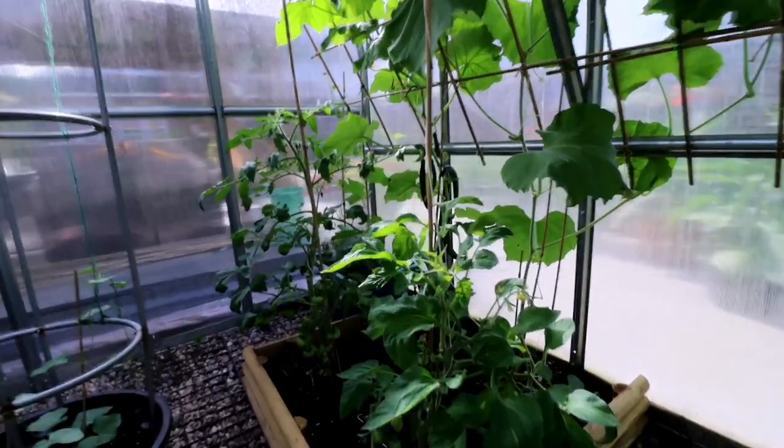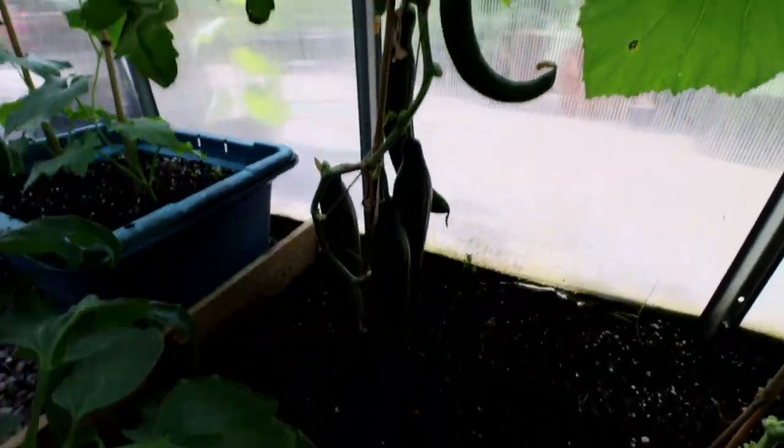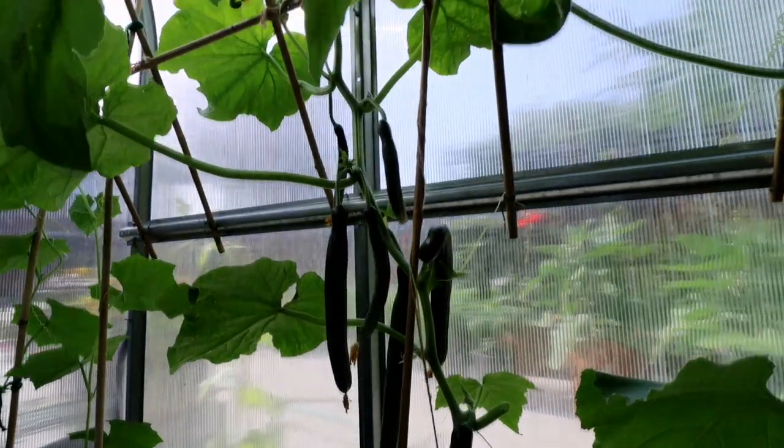Now we need to harvest a lot of cucumbers today. Wow. Look at the size of these cucumbers. These are ginormous cucumbers. Look how many there are. I'm so happy.